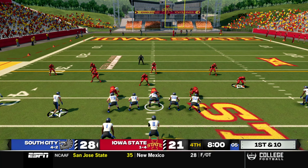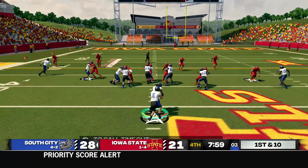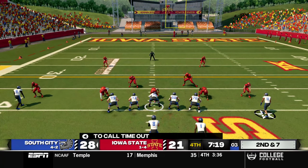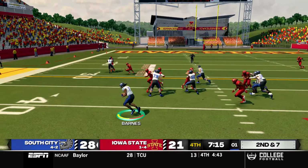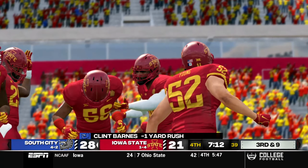Well, hopefully we get Jack Overrocker back at some point in this game, but for right now, Clinton Barnes will start this quarter. And we'll give it to him, and he'll get brought down for a short gain. That brings up a 2nd and 7 now. From shotgun, we'll give it back to Barnes, who goes to the outside, tries to make a man miss, but is brought down in the backfield. 3rd and 9.